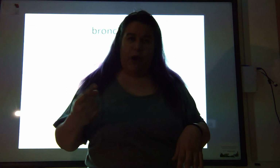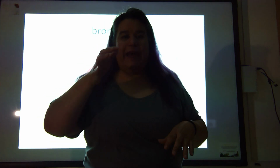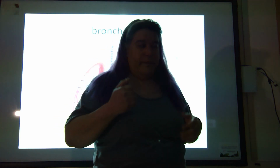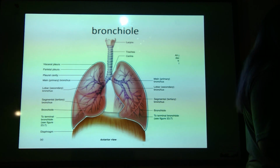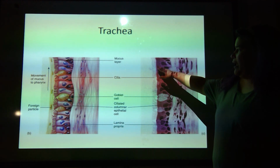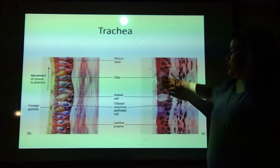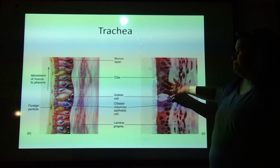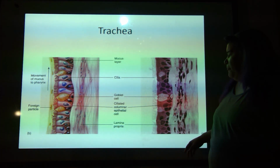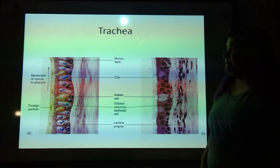So when you look at a bronchiole on a slide, you will notice that it isn't a smooth edge to that set of cells. It almost looks lumpy and bumpy. And the reason is because they've got cilia on them. So looking at a bronchiole, you'll notice that you've got cilia here. You've got goblet cells that are making mucus. You've got the actual ciliated columnar epithelium here. You can see the hairs, like I said. And then you've got the lamina propria, which basically just means connective tissue, okay?